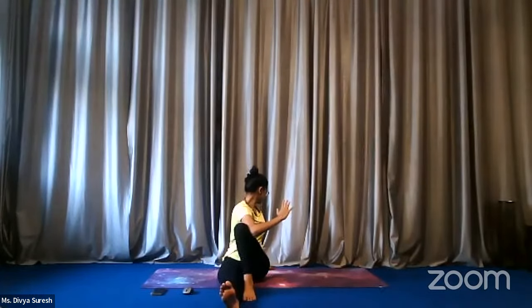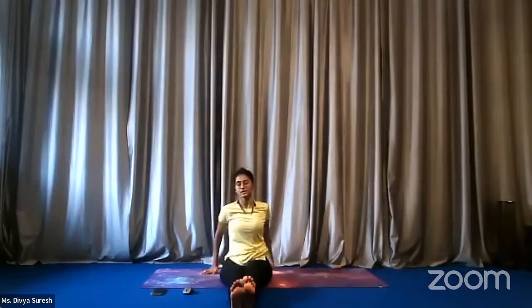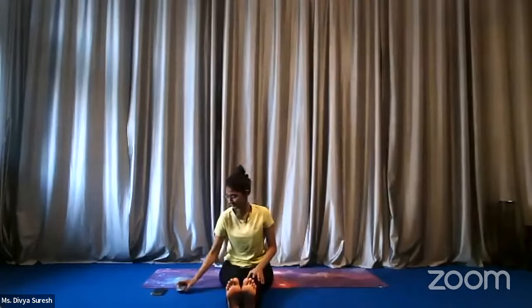Five, four, three, two, and one. Slowly back to center. Release your legs. Take a second. One last balancing pose here.